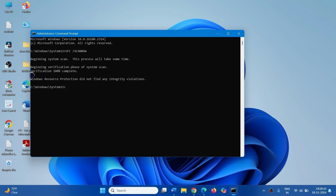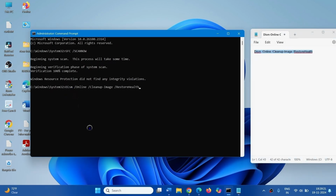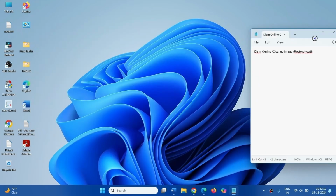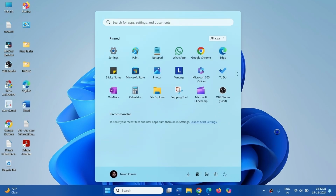After verification is 100% completed, run DISM command. Copy the DISM command from the description, paste into the command prompt and press enter. DISM RestoreHealth command is sufficient for this. After the operation is completed successfully, close all the windows. And restart your computer. Check if the error is fixed.